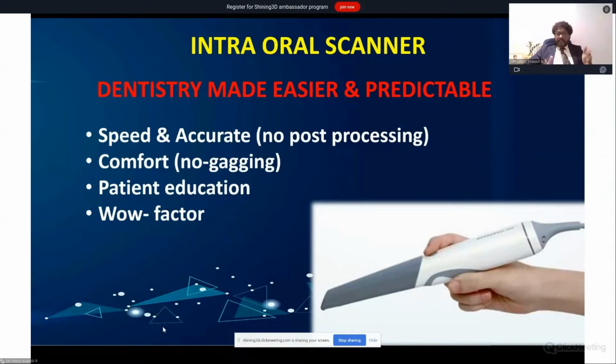Because there are a whole lot of things. When you pick up your phone, you look at the quality of the camera, you look at how the image can be transferred. The same way, when I upgrade to a technology, it has to be easily upgradable, and it is very important for us to have an accurate process. We are jumping from a conventional impression technique to a digital process or an optical impression, but that should not compromise the quality of the work that I or you have done. And when you pick up a scanner, there is less post processing.